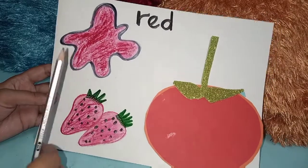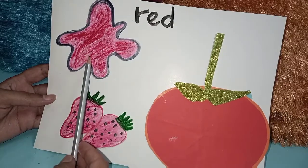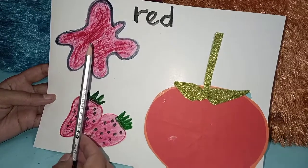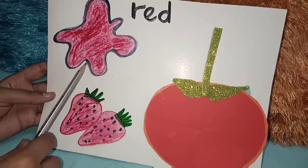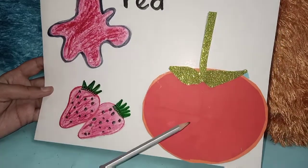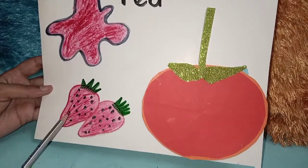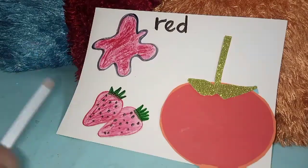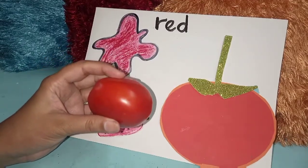Okay children, this is red color. Okay, let's sing a red song with me. Are you ready? Yes. Red, red, apple is red. Red, red, strawberries are red. Tomato is red, red, red.